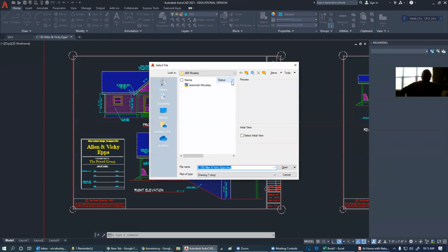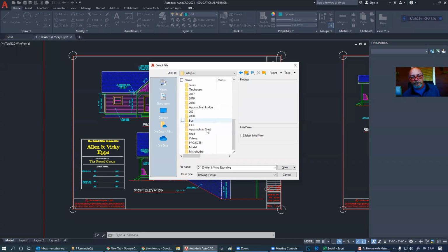And what percentage are log cabins now? About 10%. Oh, okay.